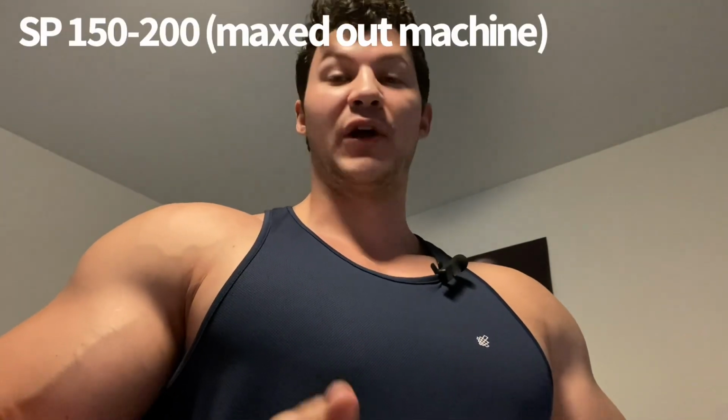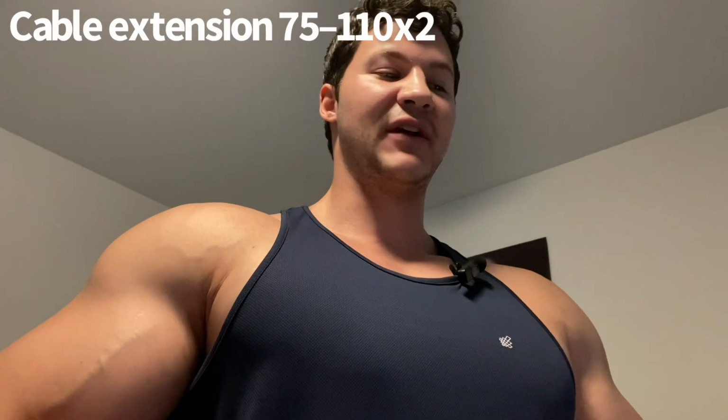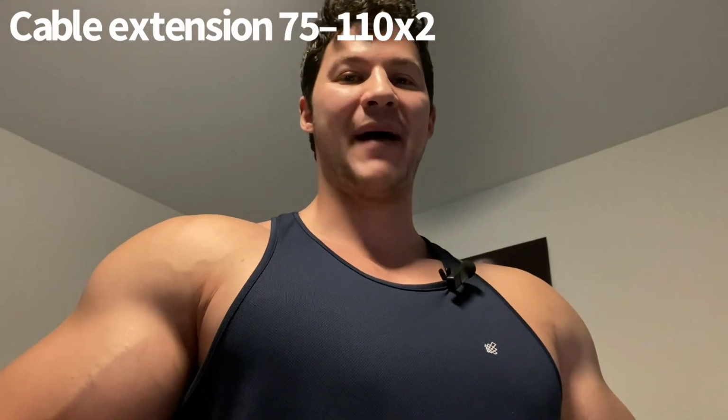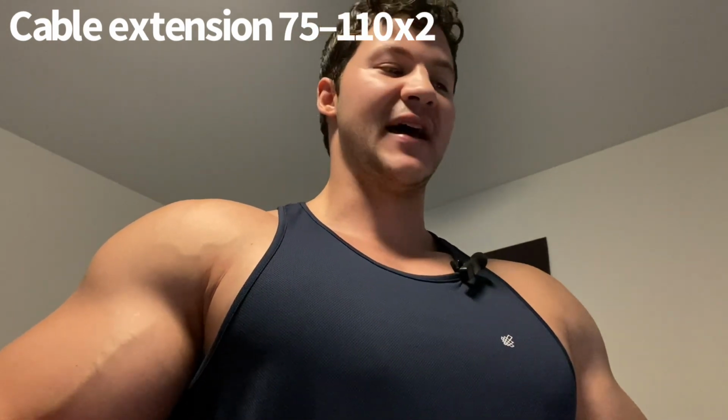Shoulder press machine went from 150 to the low end of the rep range up to maxing out the machine at 200 for the high end of the rep range. Tricep cable extensions from 75 pounds to 110 pounds. I even had to increase the volume on that one because I maxed out the cable stack. So I'm doing 2 sets with the 110 pounds instead of the one overload set with the 75 that we started with.